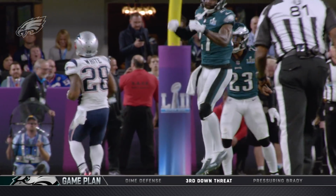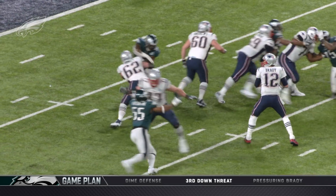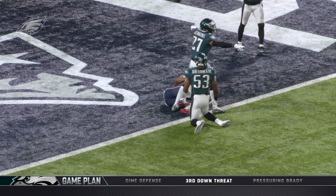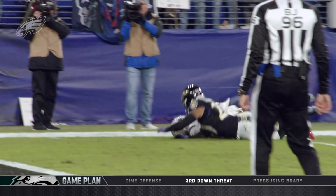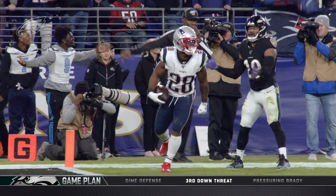We could certainly see that again in the four-corner dime that the Eagles are now deploying. But when all's said and done, if you're going to play man-to-man, and the Eagles have done a lot more of that in their last two games, then you must address James White on third down. He is the key receiver for the Patriots on that down.